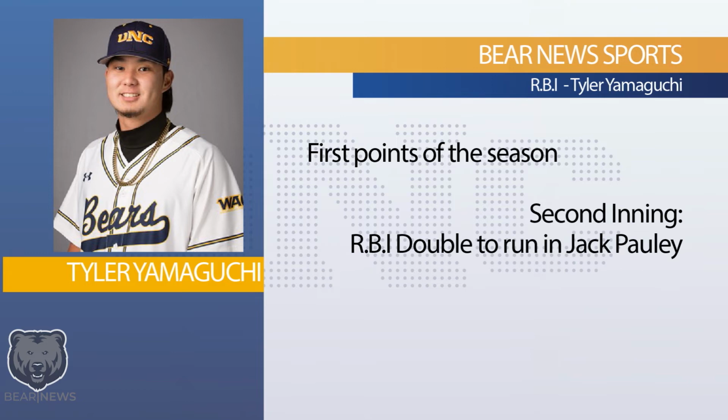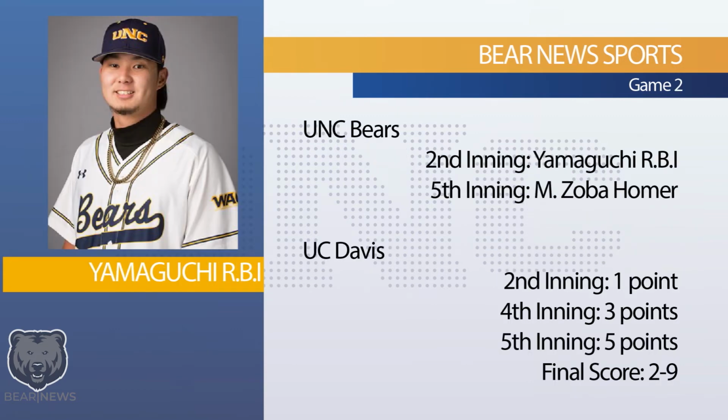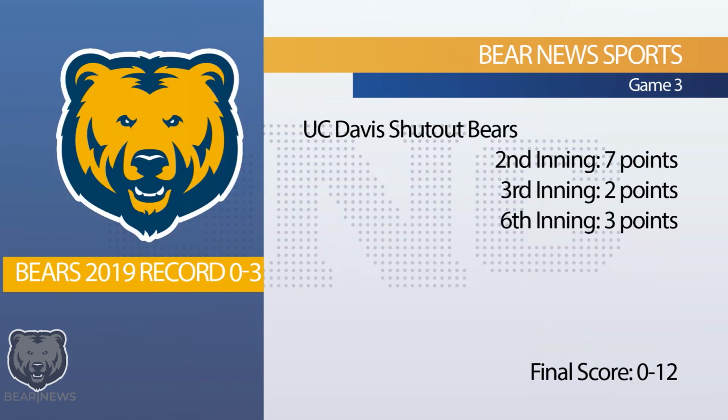UC Davis went on an 11-run tear, leaving the Bears in a drought until the top of the ninth, when an RBI by junior Quinn Ayers knocked in Yamaguchi. That was all the Bears could muster before the 11-2 loss. Hoping to make a comeback later in the day, the Bears hit the diamond ready to play in the second game. But UC Davis had other ideas. The Bears got on board first again, this time in the second inning with Yamaguchi knocking in Pauley before UC Davis came back to score 9 runs of their own. That game ended with a 9-2 loss for the Bears.